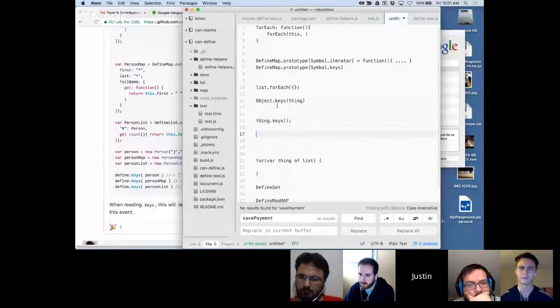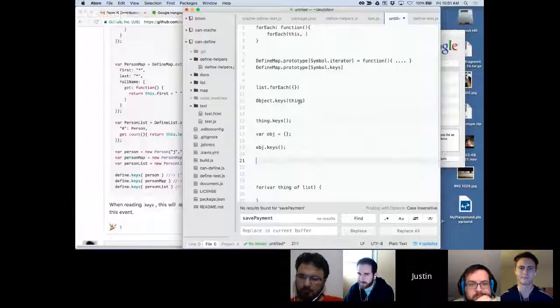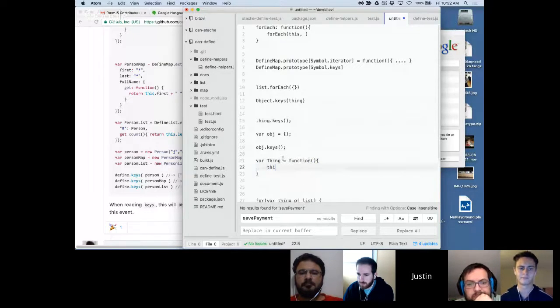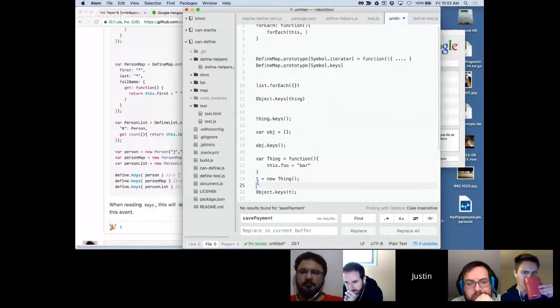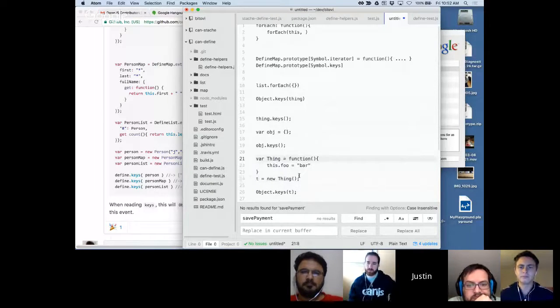Right? It's not like you do this. Then wouldn't you want define map.keys, like a static property on define map? No, I don't know. I really don't know, because even if I create my own constructor function, I'm still doing object.keys. Right? And the idea is that there are proposals so that there's going to be a symbol that thing could have on its prototype, so that object.keys would look for that.